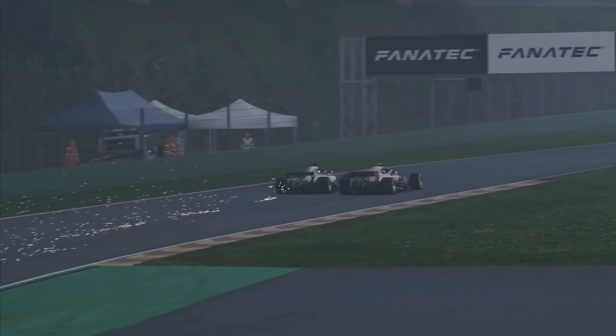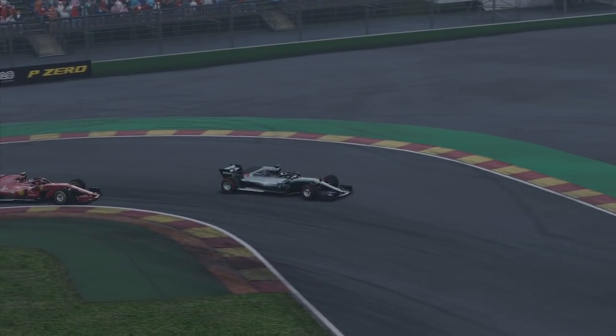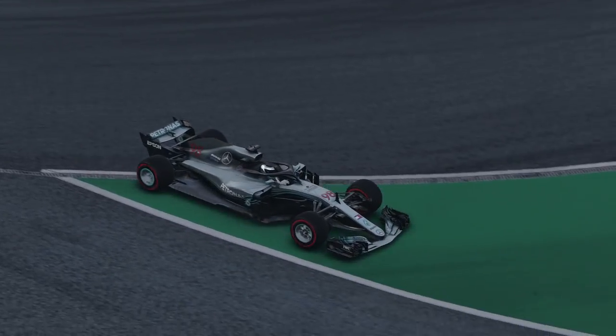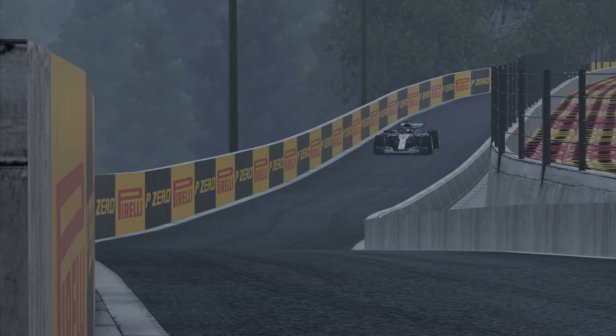I did. And in towards the bus stop chicane here, you can see we're just bumping and banging. And now in towards the chicane, we brake really late because I'm coming into the pits. So I wanted to make sure that I was in front of Raikkonen because otherwise I'd have to back off, let him through, and then dive into the chicane.